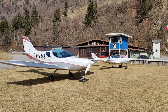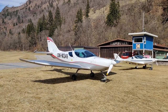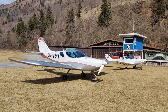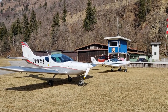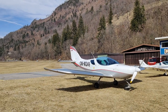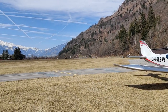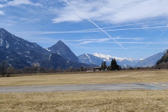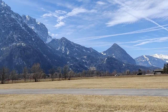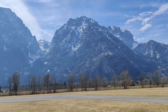So, just landed in Lienz Nikolsdorf. Unfortunately, the camera under the wing switched off before the landing, so this will maybe be the only shots. So now I will pay the landing fees and, as always, take a short walk around. Oh my god. Let's just take a look at these mountains.